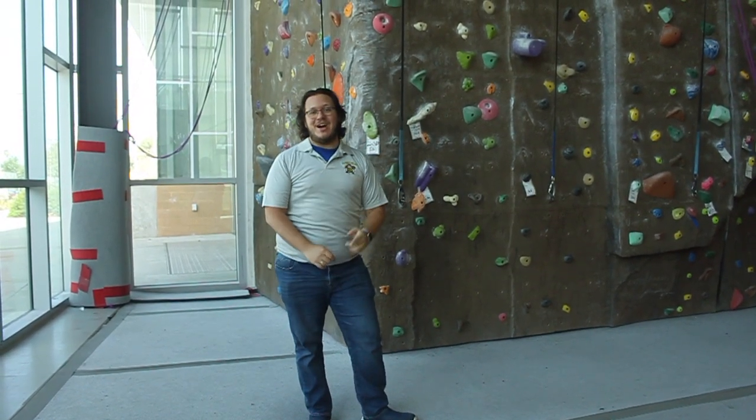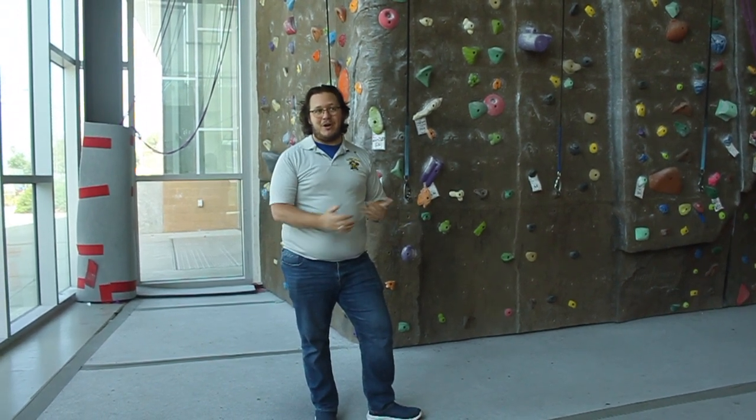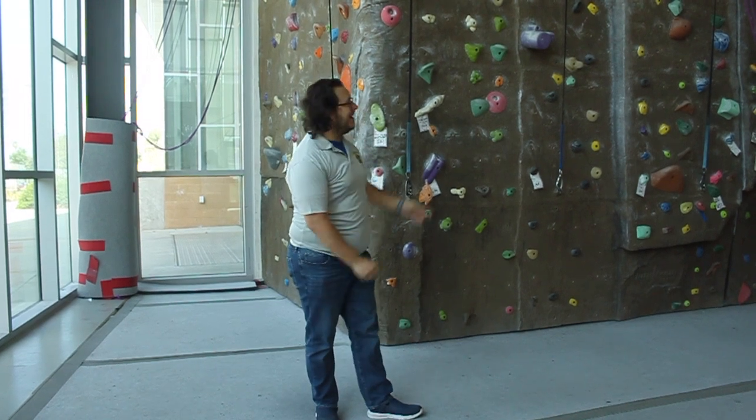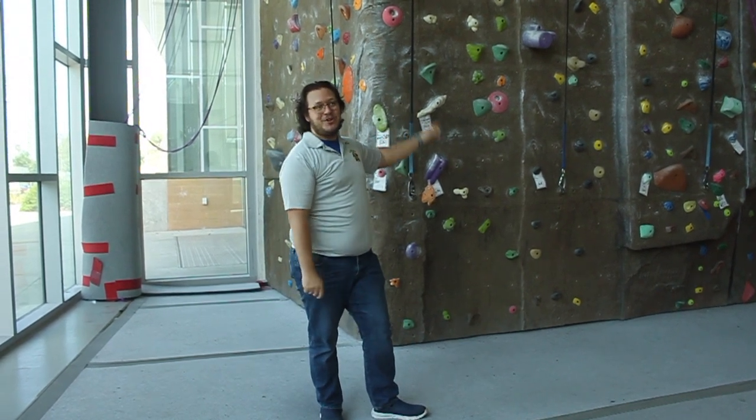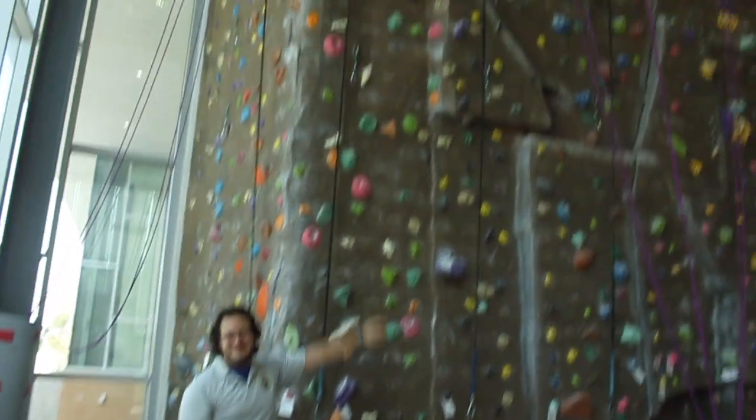Now I get asked a lot, is there a requirement minimum age for campers to get on the Rock Wall? And the answer is no. 5-year-olds get on here every single summer. Your 5-year-old will get the chance to as well, and they'll probably get to the top.